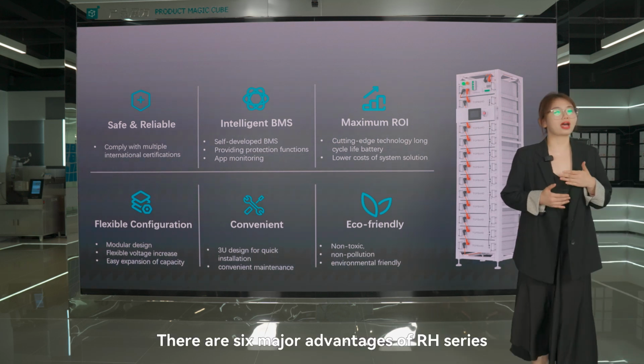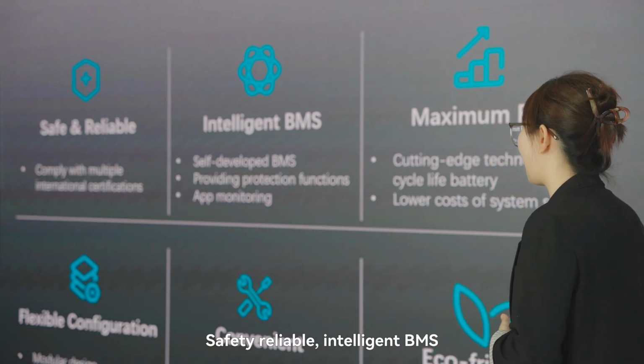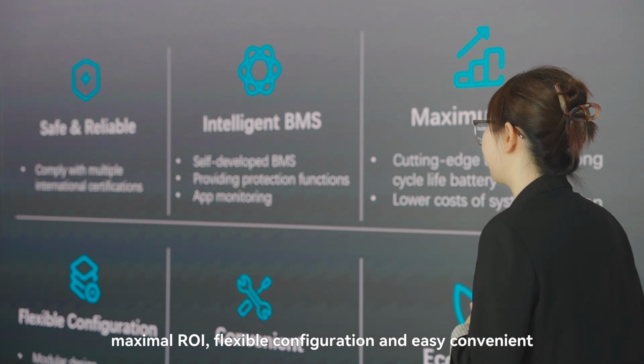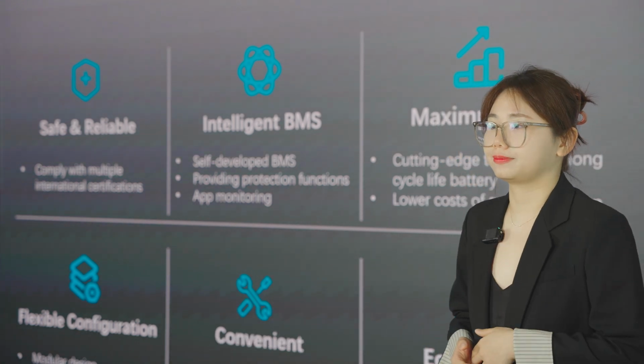There are 6 major advantages of the RH series: safe and reliable, intelligent BMS, maximum ROI, flexible configuration, and easy and convenient installation. And the last one, eco-friendly.